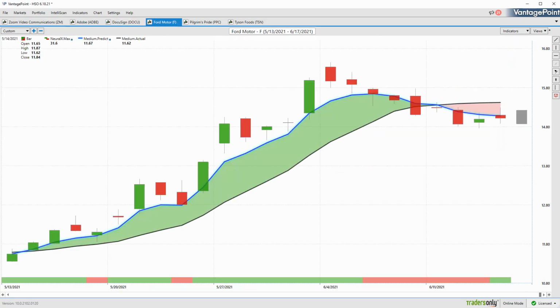Now here's Ford Motor. Very similar on the 14th, where that strength started to come into the market, but you see the difference in the forecast here, right? So you get a couple of blips here where neural index goes bearish, but the overall trend is still very much to the upside. But look at the forecast. Neural index goes bearish here. So at the very least, it's telling you expect weaker prices, at least in the short term. So if you're long here, expect those cheaper prices, maybe look to buy at a lower price and get a better entry.